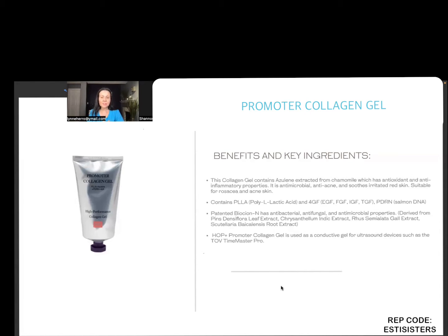The key benefits for this ingredients is that also first and foremost, why it's purple is because it contains azulene, which again, we learned that it's from chamomile. It's extracted from chamomile plant. It's antioxidant, anti-inflammatory ingredients. It's naturally antimicrobial, anti-acne, soothes irritated skin. So prior to having the acne oily version of the promoter repair, if I had clients that were looking for something and they had really oily skin and or very sensitized skin and they wanted something to help be anti-aging but to calm and soothe, I was recommending the collagen gel. So you still have that as an option.